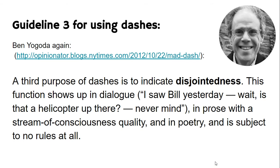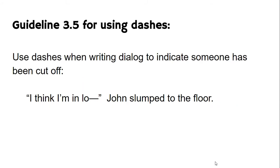Here's guideline 3 for using dashes, again from Ben Yagoda. A third purpose of dashes is to indicate disjointedness. This function shows up in dialogue. "I saw Bill yesterday—wait, is that a helicopter there?—never mind." In prose with a stream of consciousness quality, and in poetry, dash use is subject to no rules at all. I'm going to add to this guideline 3.5 for using dashes.